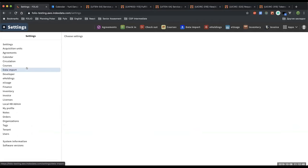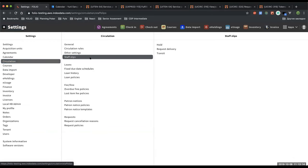For today, I want to tell you our team started to implement the fulfillment of requests that have a fulfillment preference of delivery feature. And I want to show you the settings part of this feature. So let's start from the circulation. The first one is related to staff slips. Here, along with hold and transit staff slips types, we added request delivery type.